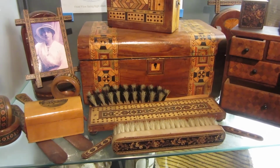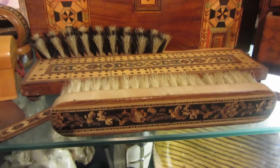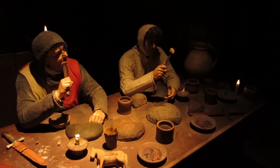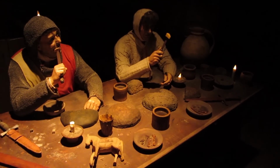This is Sorrento and Tonbridge ware. In the foreground you've got some Tonbridge ware, nice brush there, and it's a very fine mosaic, and if you can get the green type where a tree actually went a little bit sort of rotten, it's more prized than some of the other plainer types.